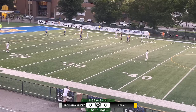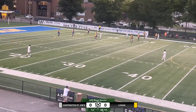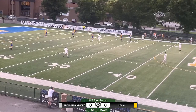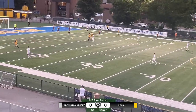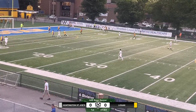And if you're looking at Logan Highfield, don't adjust your screen. Don't be like, what's new? Well, there is something new. It's the new signs that are on Logan's field. And they look pretty good. They bring some color to the field. Really pretty to look at from that perspective.